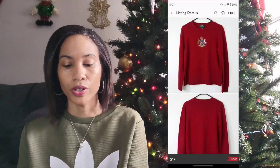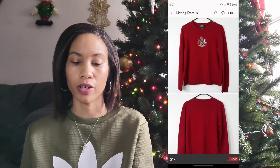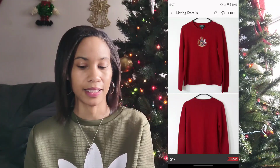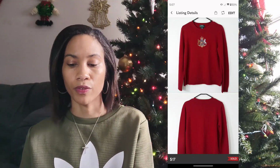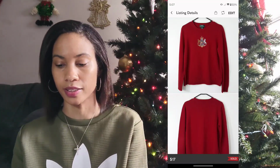Then I sold this Ralph Lauren size medium red crest embroidered sweater. I had this for a really long time. I thought that the crest would sell it, but it didn't. I paid $5.24. It sold for $17, and I got a profit of $8.36.